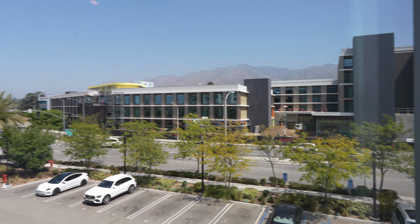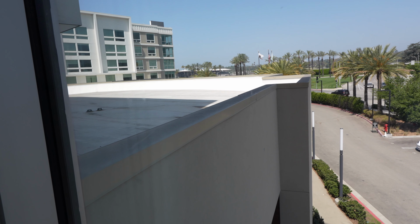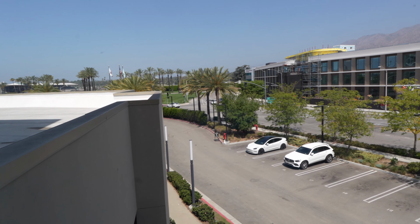Checking out the view from the room. You see, there's the roof over there. We're a little bit too low. I think if we were higher, we'd probably be able to see the pool on the other side. And that's what we're looking at.